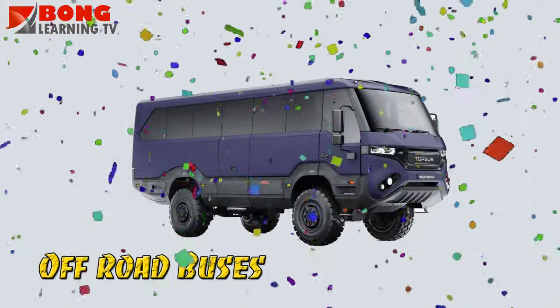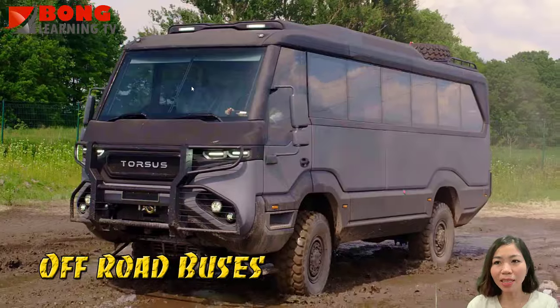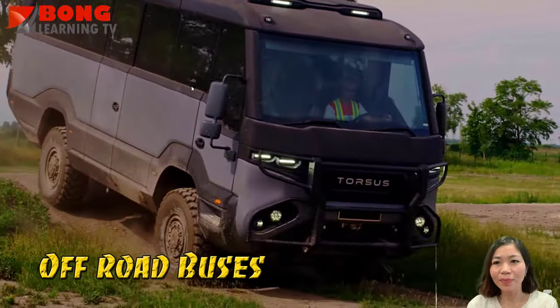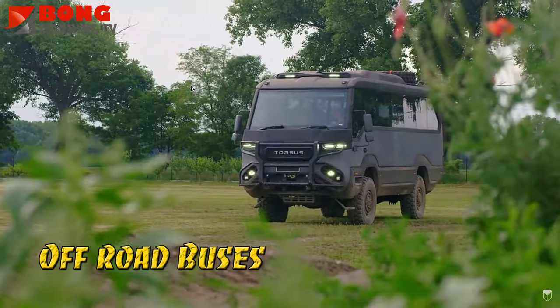Off-road buses. Off-road buses are designed for rugged terrain, often used in adventure tourism or in areas with limited road access. These buses can handle challenging environments, making them ideal for exploring national parks or remote locations.